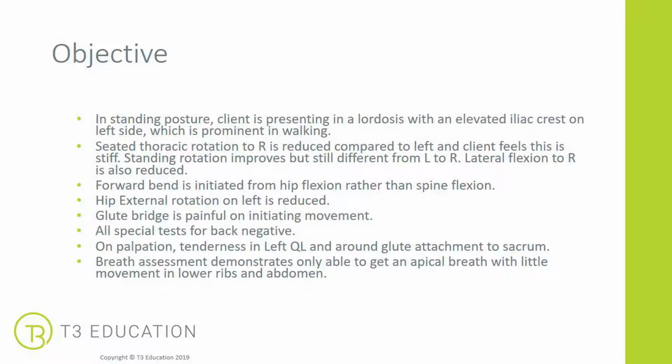When she does a forward bend, it's initiated from hip flexion rather than spine flexion. Her hip external rotation on the left is reduced, and she finds bridges really painful on the initiation of the movement. When she's up in the position, she's fine, but it hurts to start with. All the special tests came back negative, so there's no neural concerns. But on palpation, there's some tenderness around the left QL and the glute attachments around the sacrum.